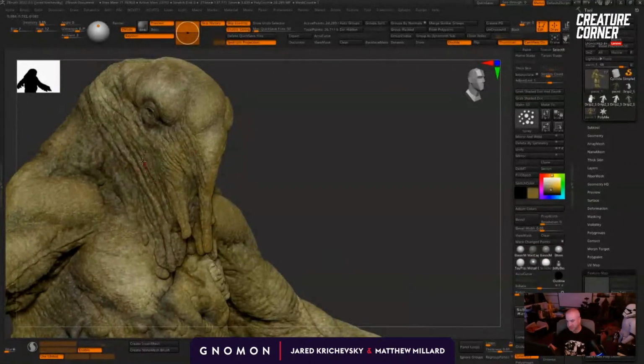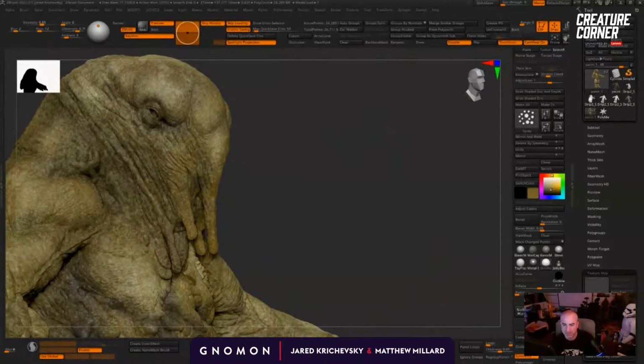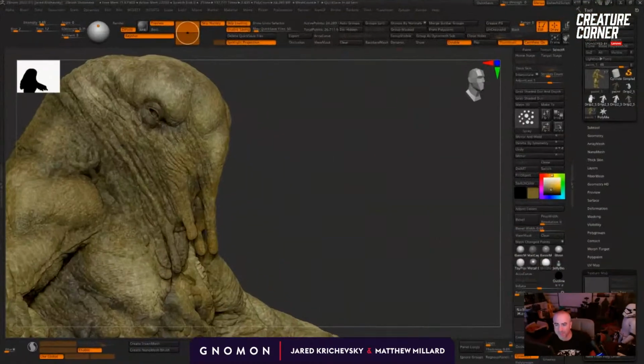Now I'm using much smaller brush sizes. If you could see what I was doing with my hand, I'll switch out for you. What I'm doing with my brush tip is I'm kind of swirling like this. So I'm making a lot of random gestures and movements just to add variation. So that, along with the spray tip, recreates a brush effect.